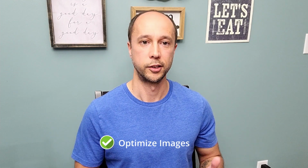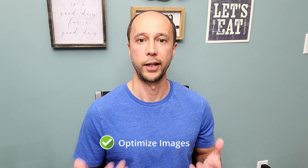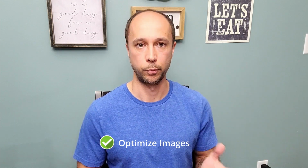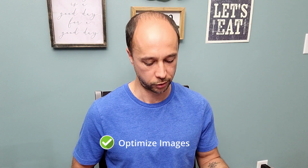Optimize your images. So just download a plugin. Speaking of plugins, find one that will optimize your images for you so it can compress your images. It can provide lazy loading, so as you scroll down a site, your images don't load until you get to those images. So that's going to improve the user experience and make your site faster.